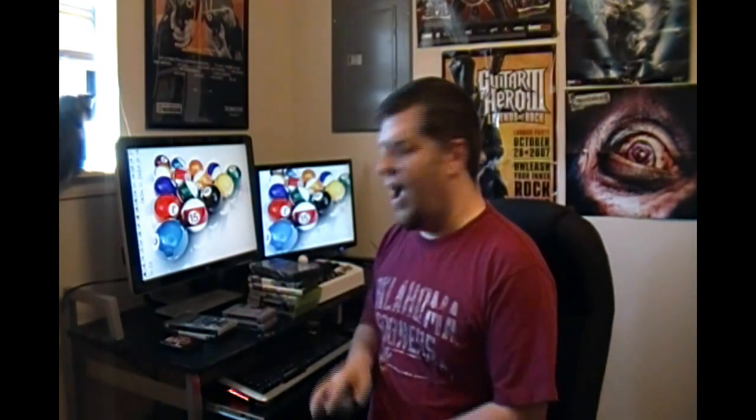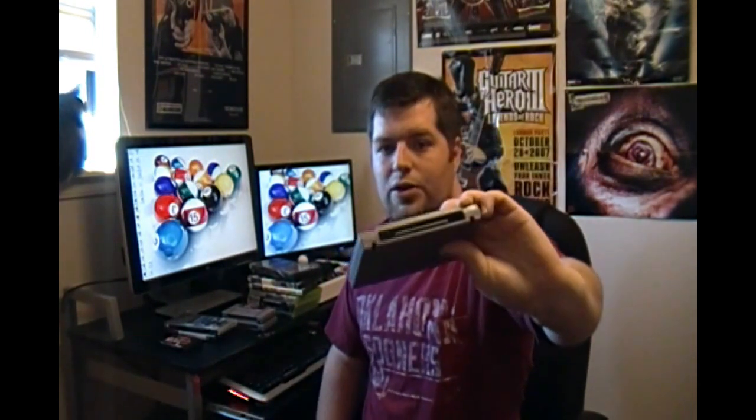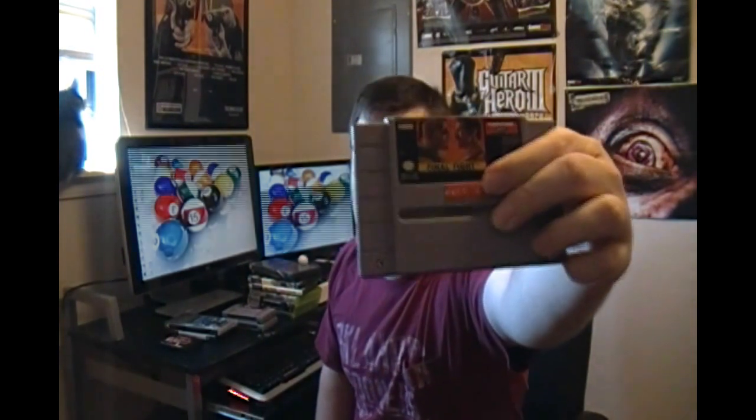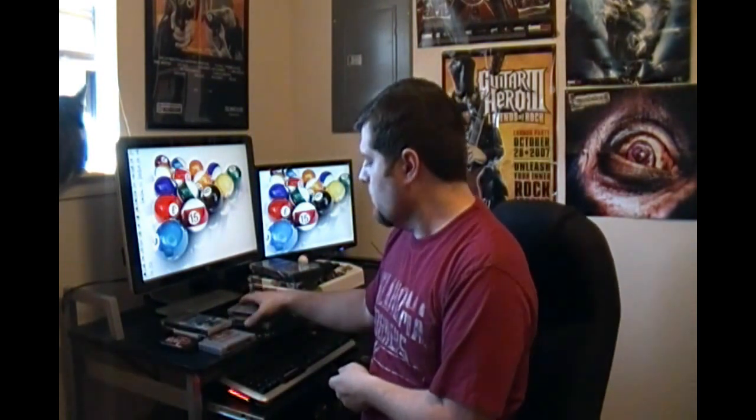Super Nintendo cartridges. I always loved these. I felt that my Super Nintendo collection needed a booster shot, so I found this for $2 there at that Game Exchange. Final Fight. And like I said, that was $2, and it was Marks. So, good game.